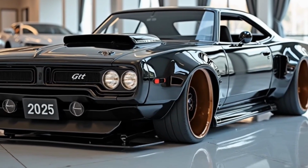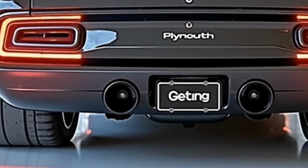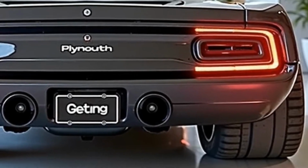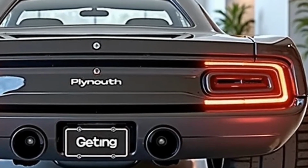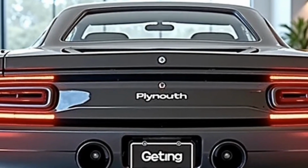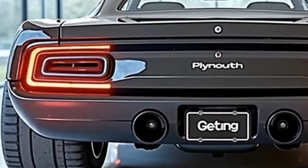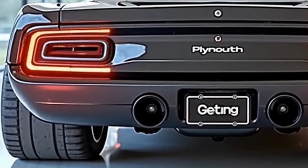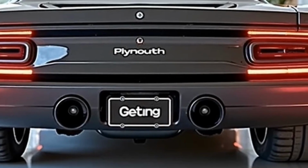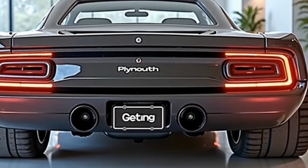Handling is where Plymouth has really stepped up. The new Roadrunner rides on a performance-tuned adaptive suspension system that continuously adjusts damping to match driving conditions. In comfort mode, it's surprisingly compliant, soaking up bumps without losing composure. Switch to sport or track, and the car transforms. Steering sharpens, throttle response becomes razor quick, and the whole chassis feels more connected. The electronic limited slip differential and advanced traction management system make sure all that power reaches the ground without excessive drama. The result is a car that's fast, fun, and manageable, even for drivers who aren't professional racers.